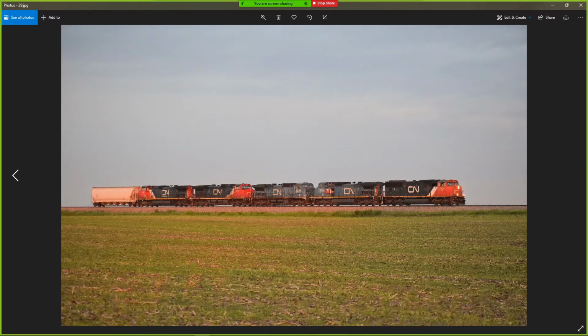I was under the assumption on this day that Blue Devil was leading second out, but unfortunately it wasn't. That's the only reason I went up. But it's not often that you get 2 Blue Devils in a lash up, so I'll take it.